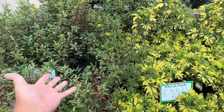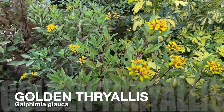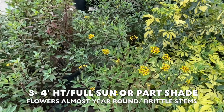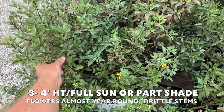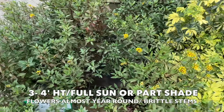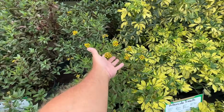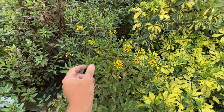Another one that I love, we have this at our Fort Lauderdale home. I love this plant. This is the wonderful Thryallis. Look at those yellow flowers, super pretty. One thing you got to be careful about with this plant is that these are a little brittle and they can snap off in a big wind, or if a branch falls out of a tree. You have to be careful of that about this. But look at that, so pretty. These flowers, so beautiful.